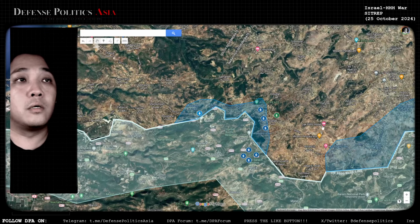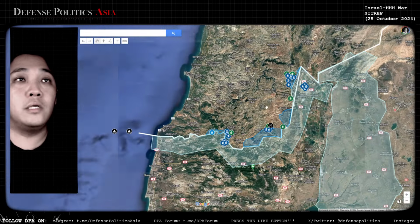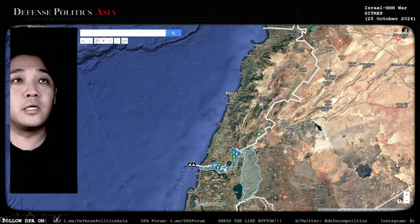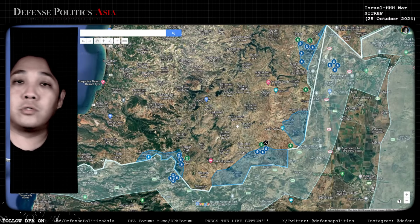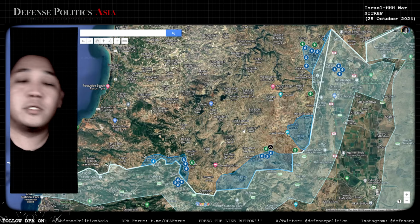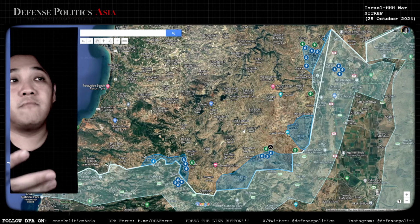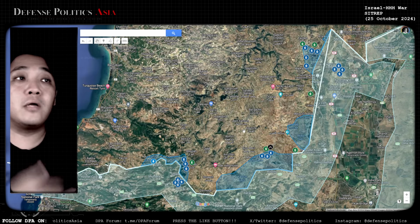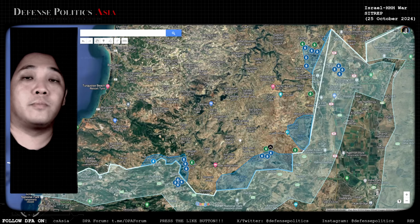So this is the current region in South Lebanon. If you zoom out, the rest of Lebanon is actually really small. The incursion is very, very small. It's not the kind of mass, huge invasion that we saw in the Ukraine war when the Russians first invaded into Ukraine.